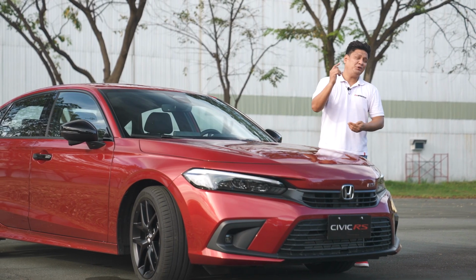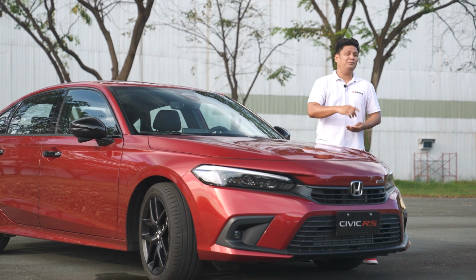But what do you think? Do you think that this Honda Civic might be the one that you might be taking home?